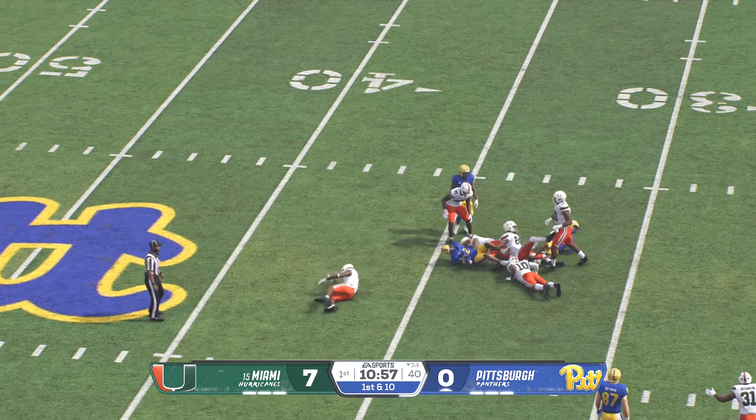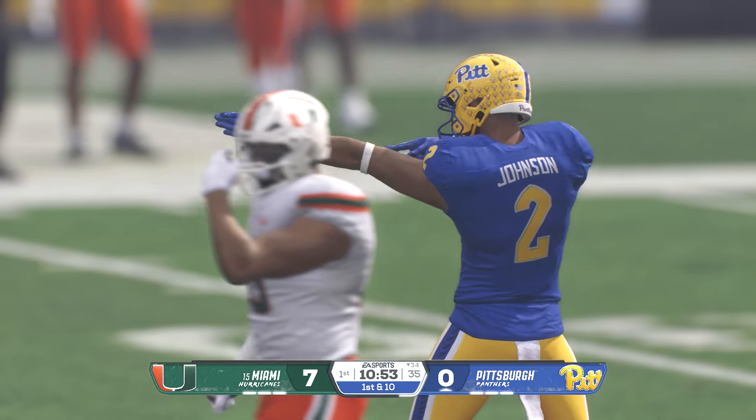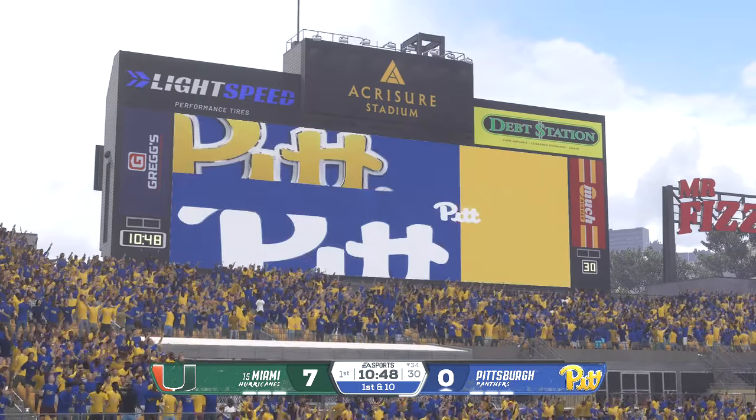Handed down the middle. It's Johnson. Tackle made after a solid gain. They'll spot the ball at the 34. That's a nice pickup there. They find some space in the zone and pick up the first down.